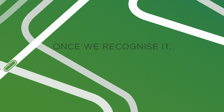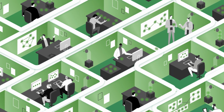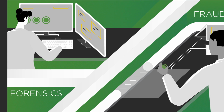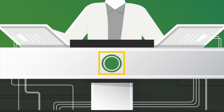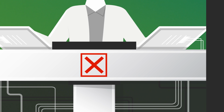But once we recognize it, then what? Well, all this technology, it's just part of it. We've also got a team of hundreds of specialists working 24/7. These are real people doing real work, many trained in network forensics and fraud detection, who personally investigate situations as they arise and can make determinations on the integrity of reviews.